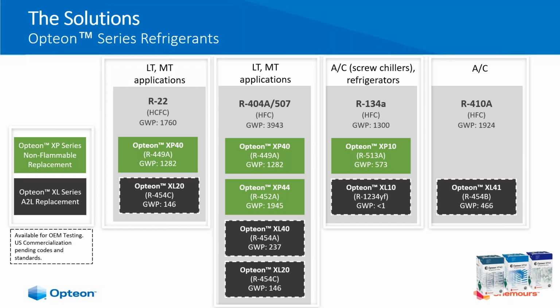So 452A has a GWP of 1945, and it's used more in specific applications, things like transport refrigeration or low temperature condensing units. So things that really have issues with demand cooling. My only guidance with that product specifically is if you're ever interested in using it, please make sure that the application you're looking to use it in has SNAP listing.